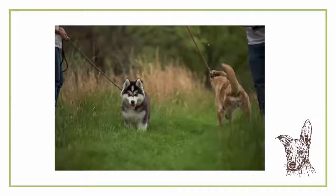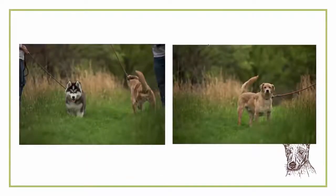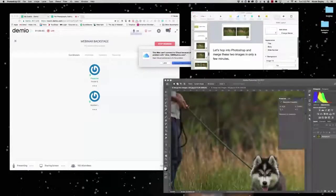Not really the image that their owner wanted, but thankfully, I was aware of some of the tools in Photoshop, and I knew what I could use in there to still create the image that I wanted to capture. So I was able to take these 2 images and merge them together to create that original image you saw in only a few seconds. So let's actually head over into Photoshop.